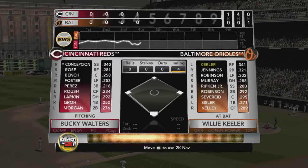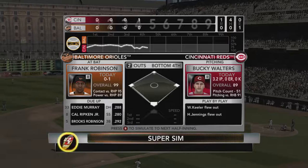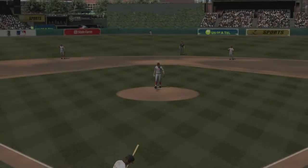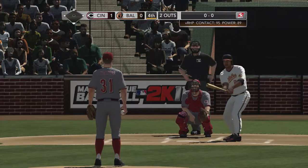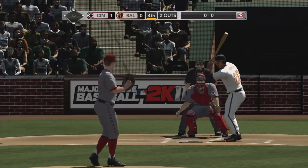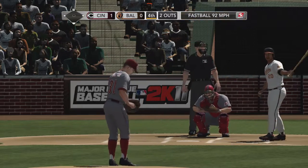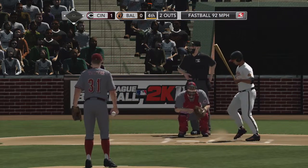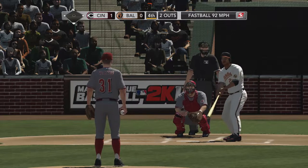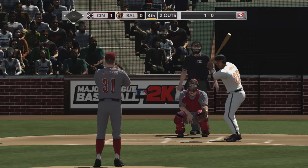Keeler gets a turn here. And at the plate, he's 0-for-1 thus far. Two outs, bases empty. Now the first pitch. First pitch inside with a fastball, ball one. Okay, they haven't scored or gotten a hit, and we're in the fourth inning right now. They've got to really reconsider their approach at the plate as we move through the lineup the second time around.